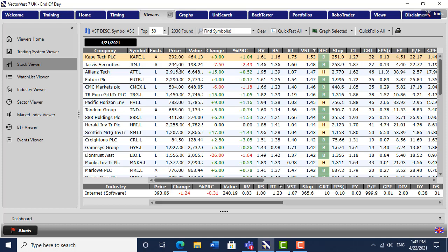The next one is Jarvis, which is overvalued. So we'll give that a miss. RV and RS look good, but it's trading above the VectorVest valuation. In markets that are maybe stretched, certainly in the US they're stretched, let's focus on shares that are trading below the VectorVest valuation. Going to give investment trusts a miss for the moment.